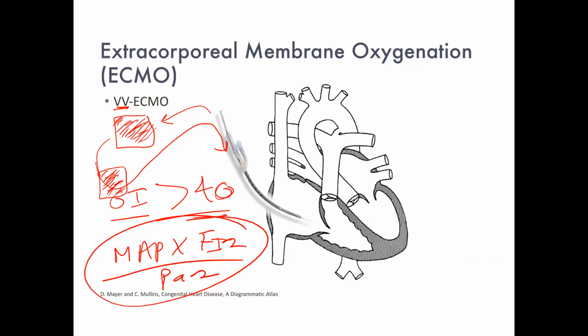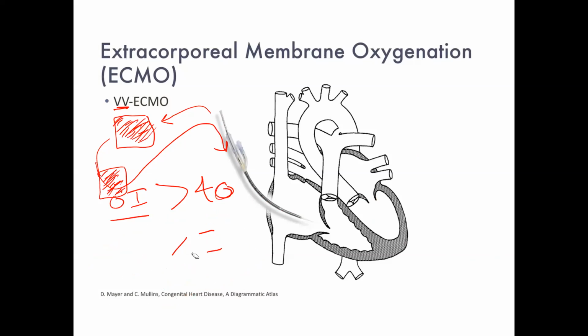Again, ECMO, we have two types, VV ECMO and VA ECMO. The VV ECMO, we use it if you are dealing with normal cardiac function, in case of interstitial lung disease, idiopathic closure of the ductus arteriosus, primary PPHN, any cause, diaphragmatic hernia, any cause of the non-cardiac causes. We usually use the VV.